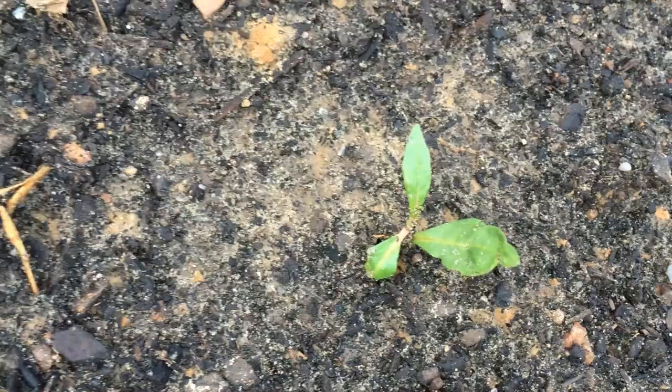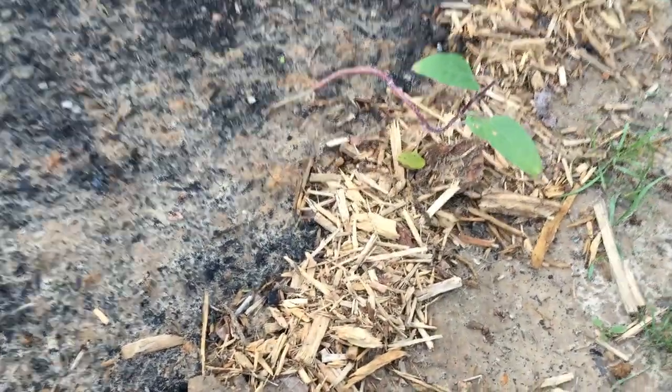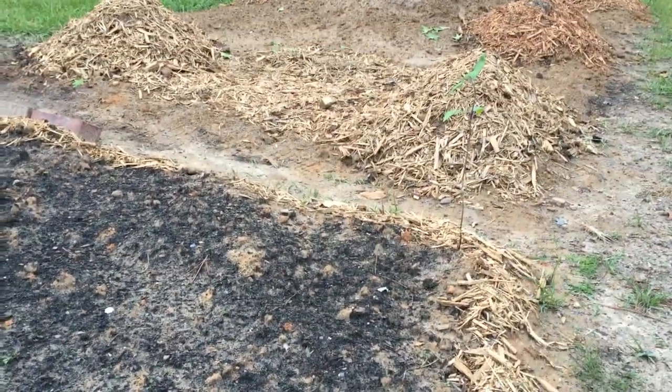But I don't have germination yet on my okra. I have this coming up, and I just don't know if that's an okra plant. I've never grown it before, so I don't really know what it looks like. I did have one of my children digging in this garden, so I think they may have misplaced some seeds. I do have this. I believe that to be a sunflower sprout seedling, and something ate the top off of this one. That's all right. I'm not really mad about it. Can't blame them, you know. That's how God made them.